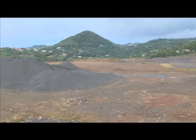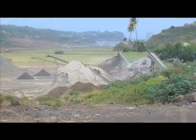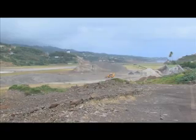Now, where I am standing here, I am perched on the top of Fort Hill, and I was commenting earlier that the mountain of stones that we had here is going down quite nicely, and therefore that is evidence that the stone crusher is doing its job.